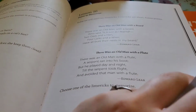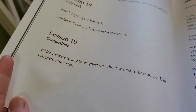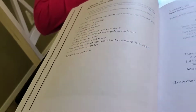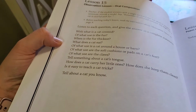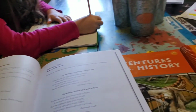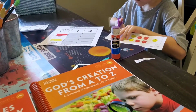And then for her lesson today, we are on lesson 19. It says, write answers to any 3 questions about the cat in lesson 15 and make sure to use complete sentences. So we're going to pick 3 of these questions and we're going to write the answer with correct punctuation, okay? So why don't you write your name and the date, and then I'll ask you 3 questions. So while she's doing that, now I'm going to go back over to Barrett and help him out.